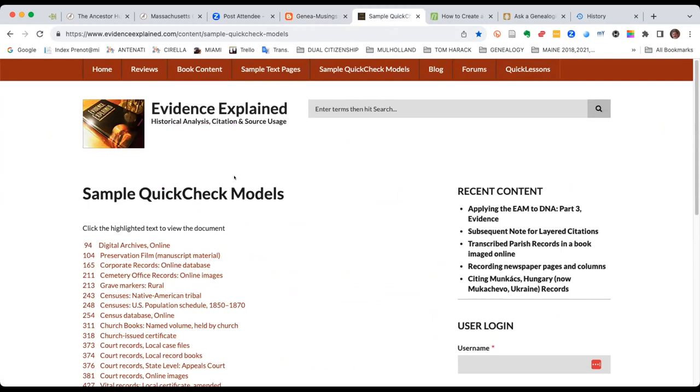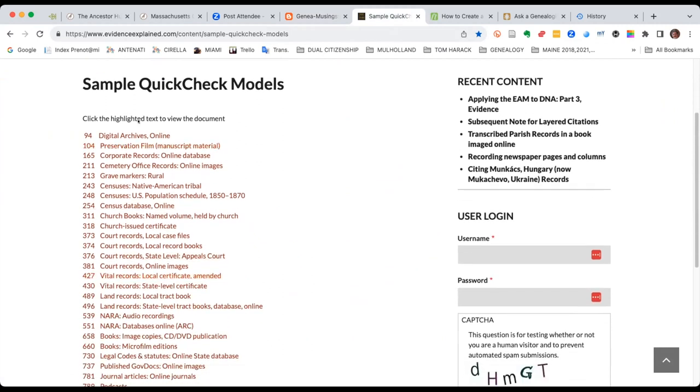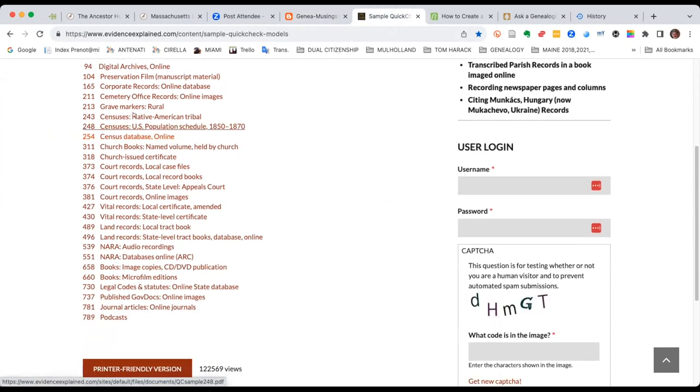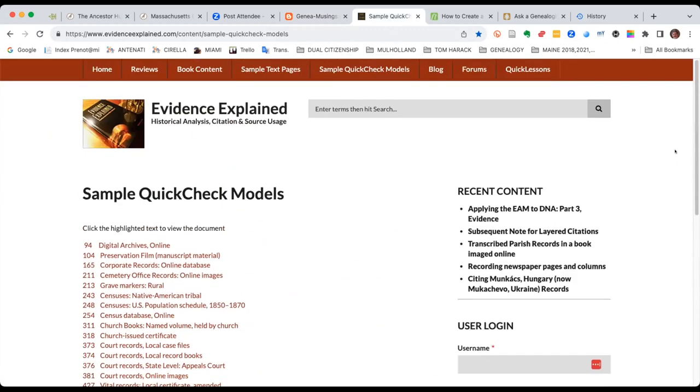The Bible, the standard I learned when I was taking my online course on genealogical research through Boston University, is something called Evidence Explained. It's actually about a 500 page book that you have to purchase. But their website offers some free examples, which you could use. You can create a free login account for this, and that's a good one.